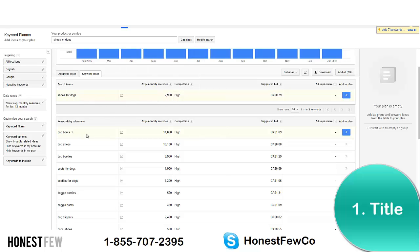So dog boots, reasonable search volume, and certainly higher than Shoes for Dogs. Dog shoes, higher once again. Even dog booties. Everything beats the 2,900. So I'd want to incorporate some of these keywords into my listing title. As long as you pick keywords that are appropriate to your product and the buyer won't be disappointed when they click on the listing, you should add them. And as long as it's within Amazon's character limit, of course.